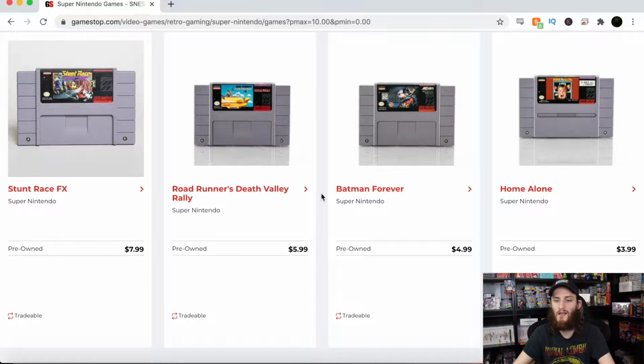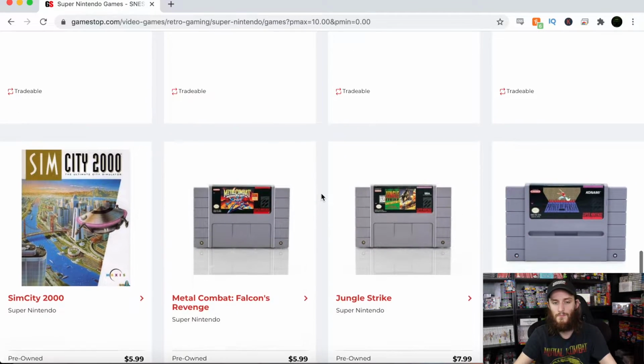Roadrunners Death Valley Rally for $6, Batman Forever for $5, Home Alone for $4. It's funny that Batman Forever is $5, which is a fun game, and then you've got Home Alone right next to it for $1 less, and I don't think that's worth it, but that's my opinion.